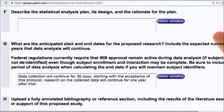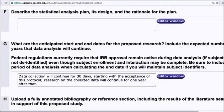Then we describe the plan for the statistical analysis if we have one. Qualitative research might not have a statistical analysis plan, so that's why I've left this blank. Finally, we need to describe the start and end dates of the research. Very often, this will break the research into a data collection phase and a research phase where we actually analyze the data that we collected. Now, we won't generally need to worry about many of the remaining options on this form because we're not doing clinical studies and we generally don't have external funding unless you're working on a professor's research project.